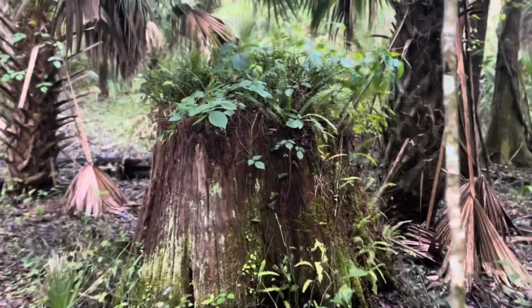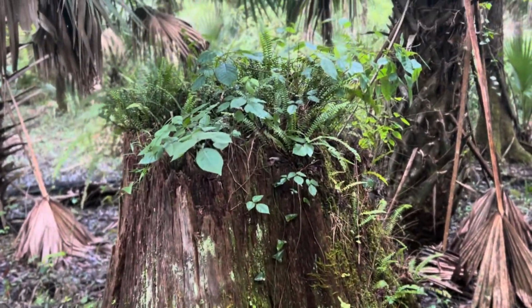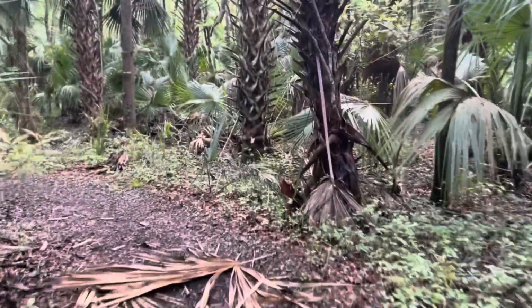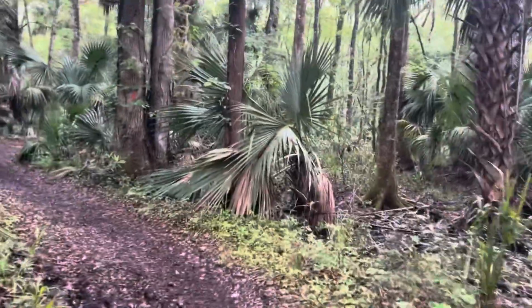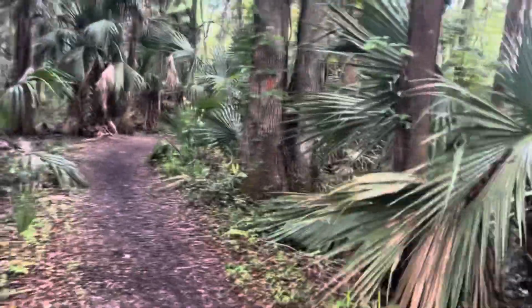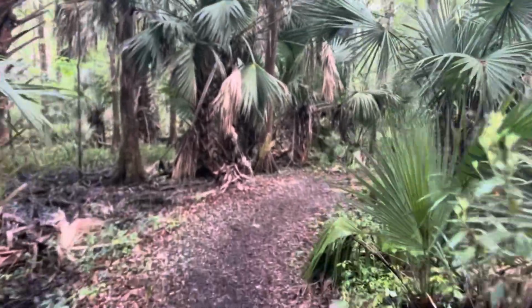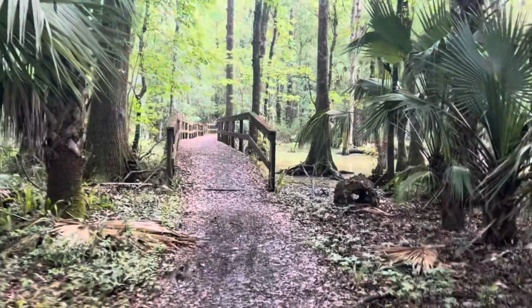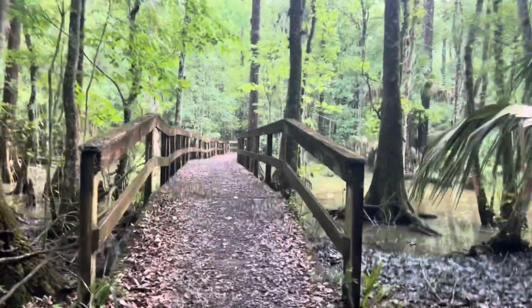Check out this big old timber cut cypress. Still there. That stuff takes forever to rot. This is a cool swamp. I'm not sure how much further it goes, but pretty nice. Here comes bridge number 2. Looks like a long one too.